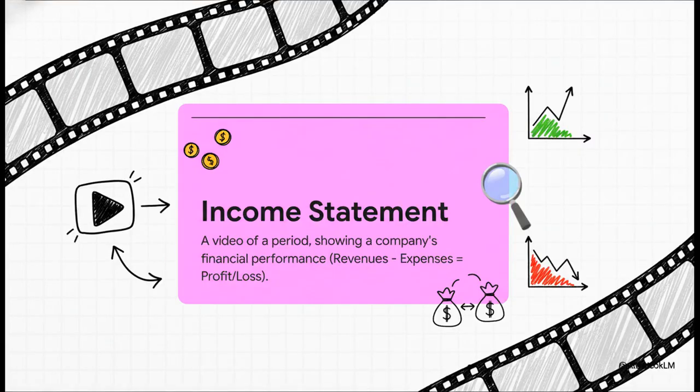Now, if the balance sheet is a photo, then the income statement is a video. It doesn't show you just one moment in time, it shows you the action over a whole period, like a quarter or a full year. It's the story of money coming in, money going out, and that all-important bottom line. Did they actually make a profit or not?